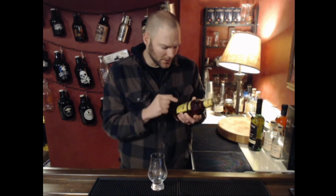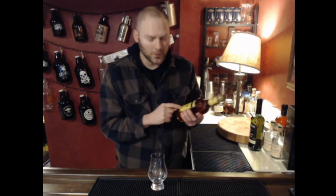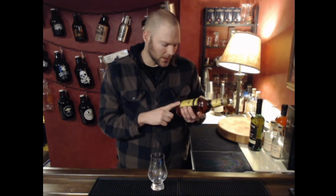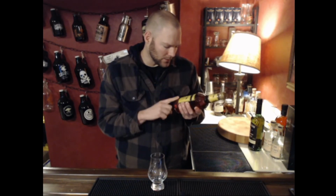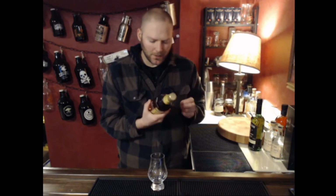It is Kentucky straight bourbon whiskey, though, without an age statement, so an NAS, so that means it's a minimum of 4 years old. 40% or 80 proof, and it says distilled, aged, and bottled by Old Charter Distillery Company. So that's probably all you need to know about this.